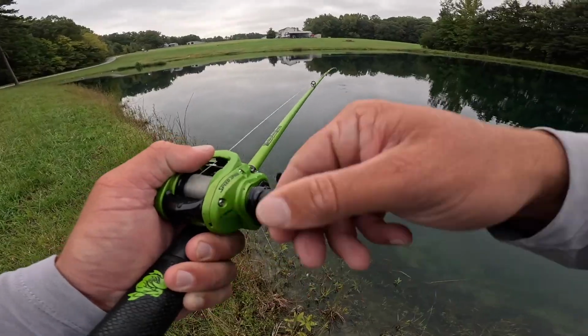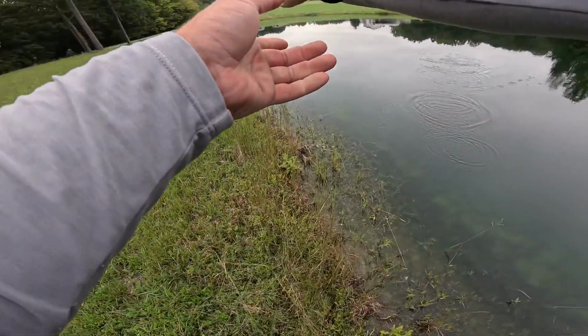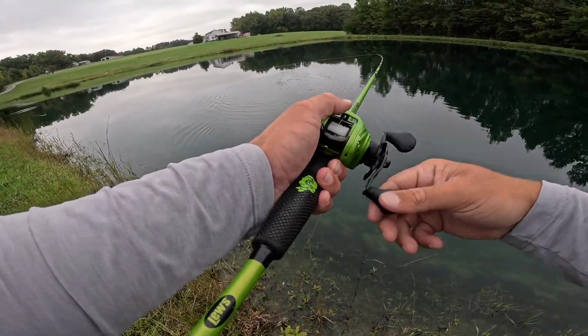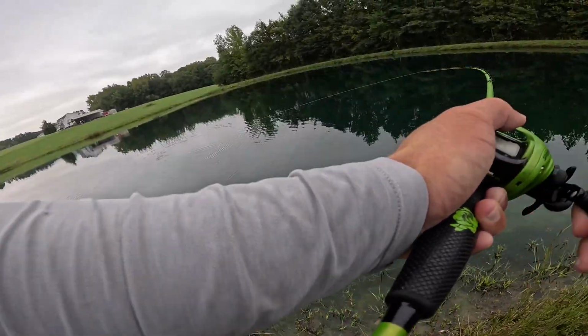Something just chased some bait up on the bank right here. If I can get my bait in quick enough, maybe I can catch it. That had to be a bass. I knew it.